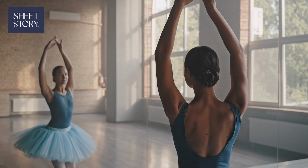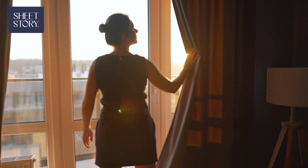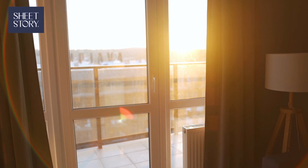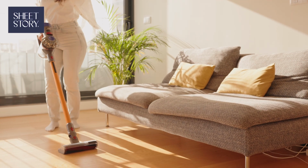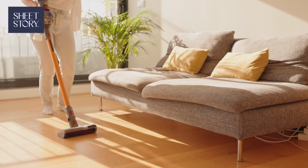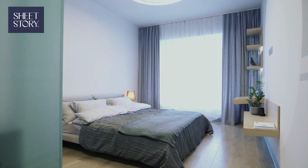And don't forget the lighting. Layered lighting, a mix of wall sconces, string lights and table lamps, can make your room feel larger and more inviting. Finally, declutter. Keep surfaces clear, choose a few key decor pieces, and remember, less is more.